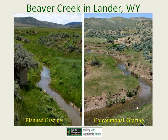This is a picture taken at Beaver Creek in Lander, Wyoming. On one side of the bridge was a conventionally grazed landscape with very short grass, little for animals to eat, a highly eroded stream bank, and a shallow stream bed. On the planned grazing side, however, you see a lot more vegetation. The dark green of the grass shows the health as well as the vigor and height.